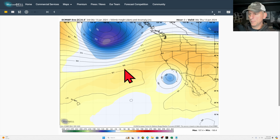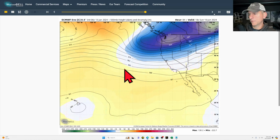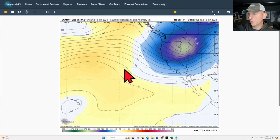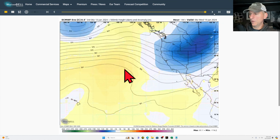Taking a look at the European model run, I want to show you that trough here. You can see the system moving through the Pacific Northwest here, and this trough kind of wants to hang out and drop down, and that's what's going to bring some relief to our temperatures here. But then that trough will move on, and we will start to build some ridging here again and warm right back up.